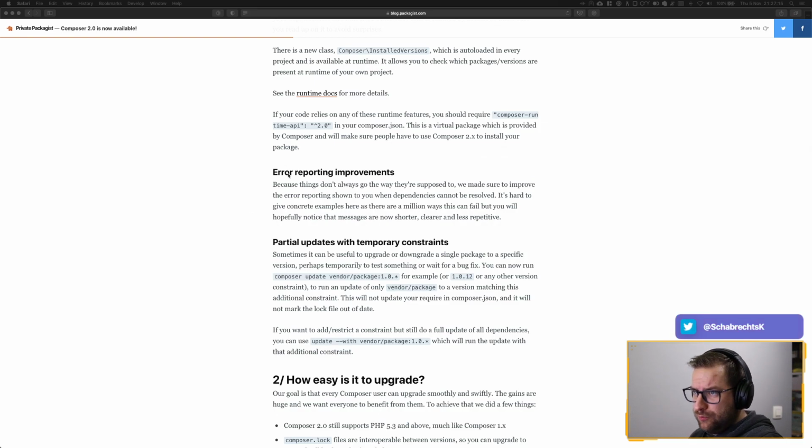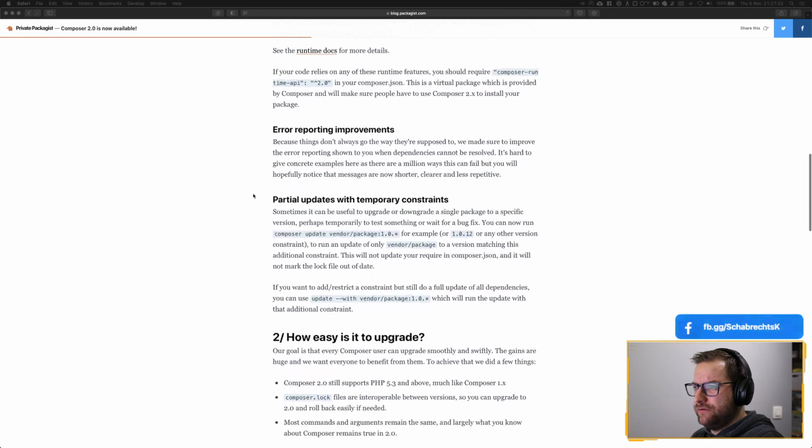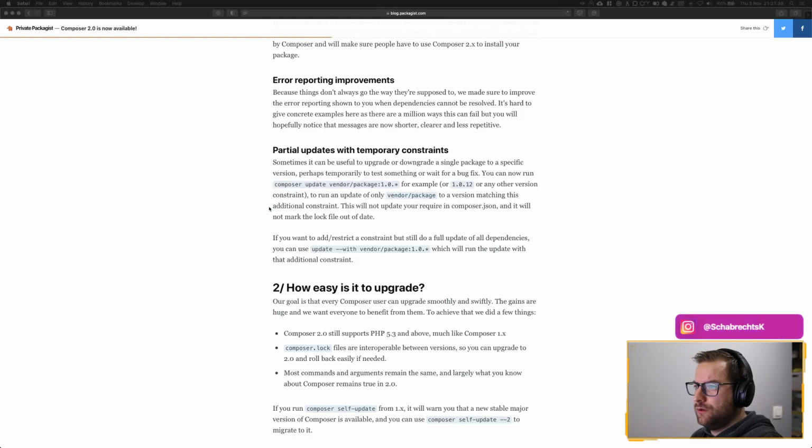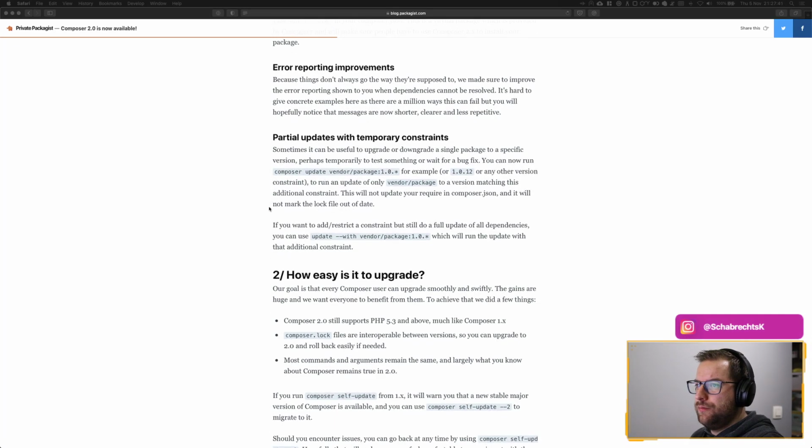Then they also improved the error reporting, so kind of the same as PHP 8. Improving a lot of things in the error, that's nice. Partial updates with temporary constraints. So you could just update or downgrade a single package. And it will not update your require.